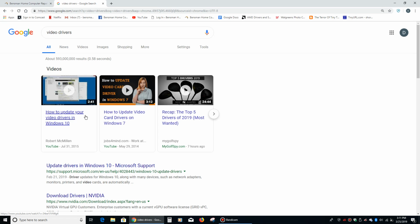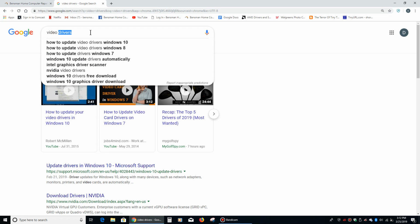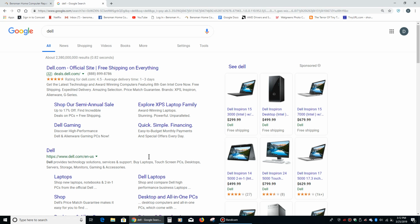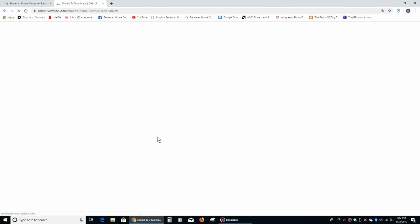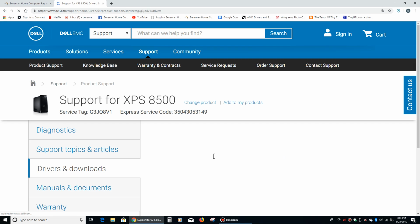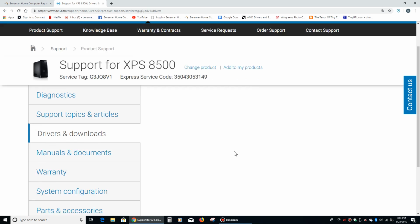If I look on top of the Dell computer, there will be something called a service tag. Whoever made your computer, you're either looking for a service tag or a serial number or something like that. Because it's a Dell, I go to Dell's website, and then I go to drivers and downloads. The first thing they do is ask me what my service tag is, so I'm going to type in my service code here, G3JQ8V1. And that's going to tell me everything that I need to know about my computer.